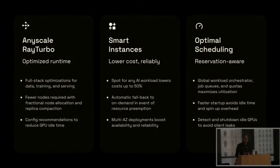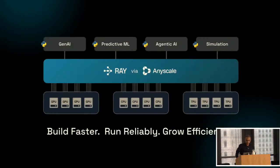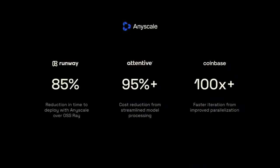Cost matters to everyone, right? So we also have an optimized runtime within Anyscale of Ray. This is elastic training using spot instances, making it easier for higher QPS. And then multi-AZ deployment, as well as scheduling based on when your reservation, when a node is available, say on the weekend, we can actually schedule those jobs. So this is basically Ray on Anyscale, heterogeneous infrastructure, a bunch of ML use cases that can be built with them. Some of our customers, like Runway, which is a GenAI company, deploy it in production. Attentive, Coinbase, etc., have seen lots of improvements in their developer efficiency, in their production, and their cost use cases using Anyscale.